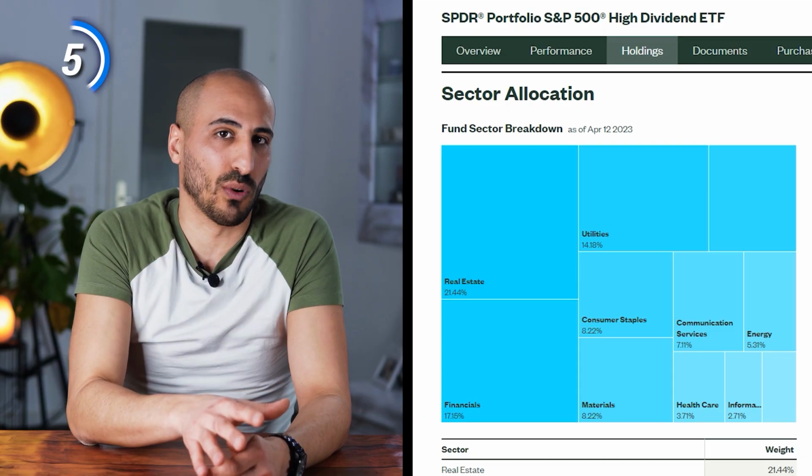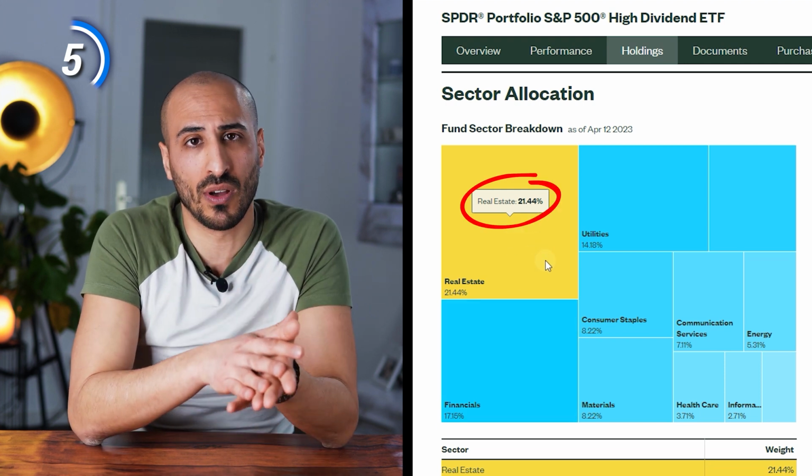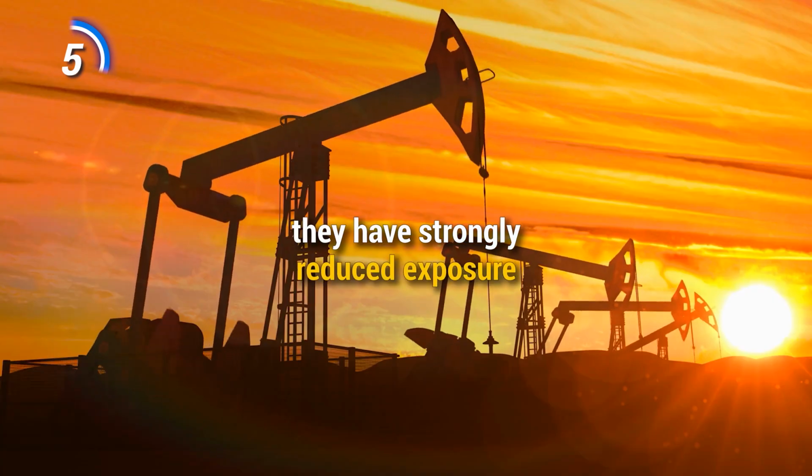Another good part about this ETF, if you invest in it together with the others that I will mention later, is the sector allocation. In fact, real estate covers 21% of this portfolio, and considering that the other ETFs don't cover this sector so much, you open yourself to a sector which typically pays really good dividends and you diversify even more. Compared to a couple of months ago, one thing that I noticed is that they have strongly reduced exposure to the energy sector.